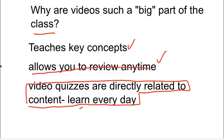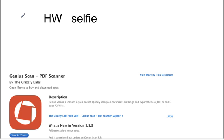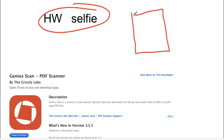It's basically the foundation of your learning in my class. Very, very important. Homework selfies. You guys already started taking them a little bit. One of the things you want to do when you take a homework selfie is, if this is your homework, you want to make sure your camera, your phone that you're using to do it, is directly above, not at an angle.